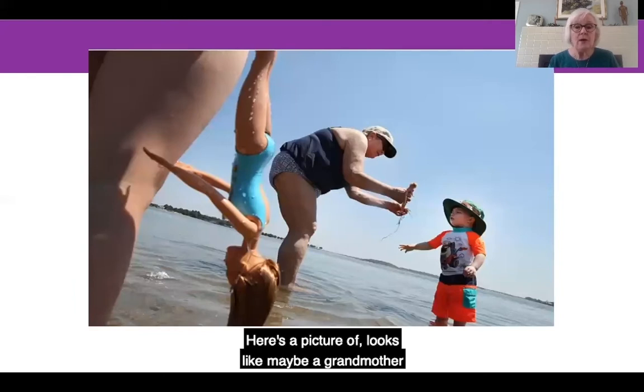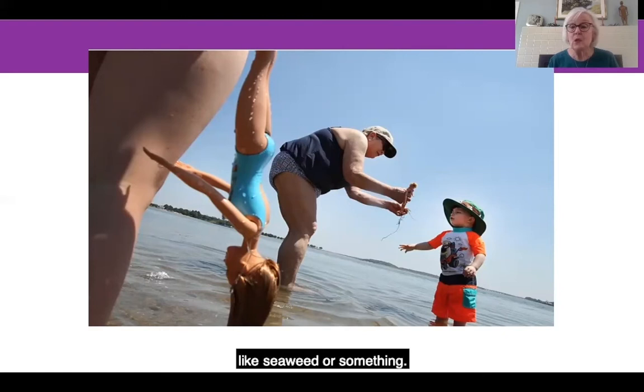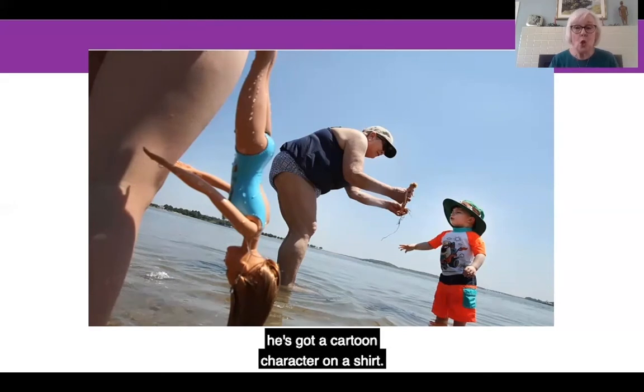Here's a picture of, looks like maybe a grandmother at the beach. She's showing her grandson, looks like seaweed or something. You can see the little boy's facial expressions, the wonder on his face. You can see his clothes. You can see he's got a cartoon character on his shirt.